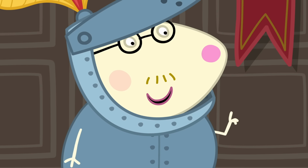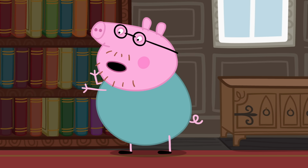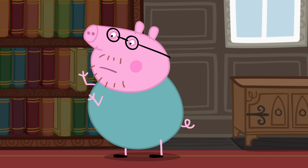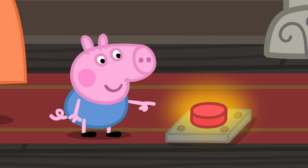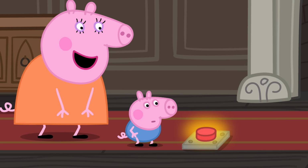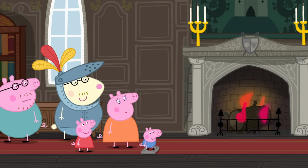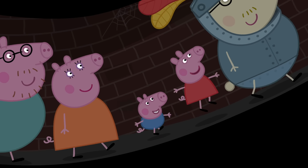We have to go through a secret passage. But first, we have to find the secret passage. These secret passages usually have some sort of top secret button to open them. I don't think it's that big red button, George. That would be too obvious. Yes, we try to keep it simple. This is fun.